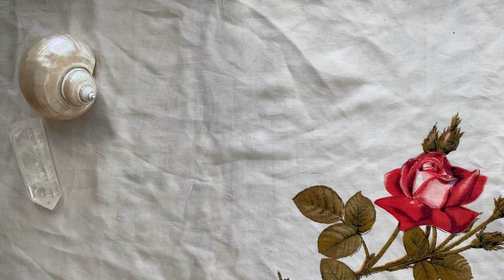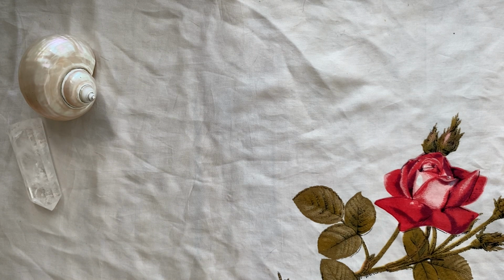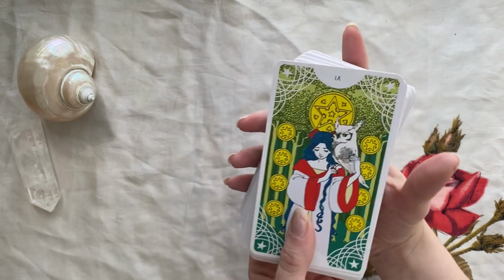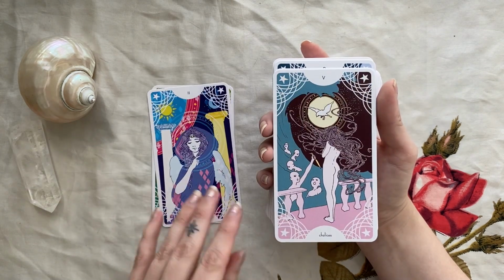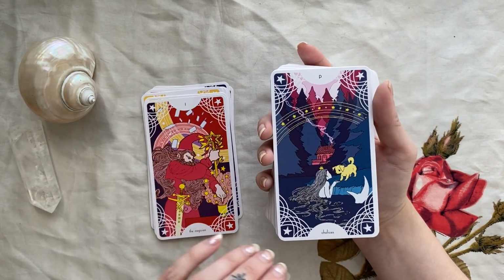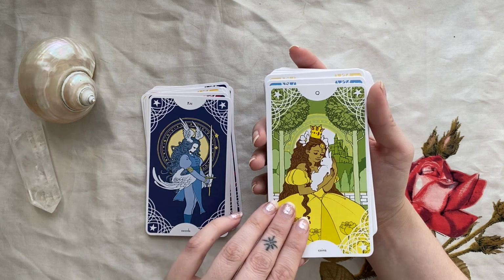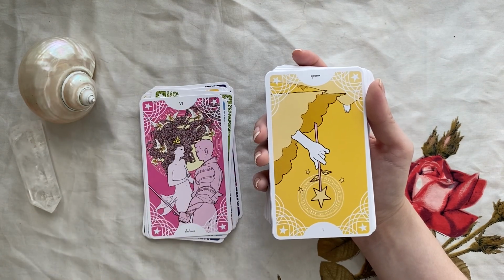All right, the Star Spinner. This is an independent deck, but I believe you can still order it. Here are the backs. It is wonderful. I don't know if you would call this manga influenced. There's definitely a lot of youth to it. The colors are great. This would probably look really cool next to the Tarot of the Divine. This is by Trungles, and I have the Very Little Tarot by Trungles as well.